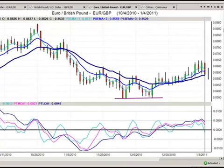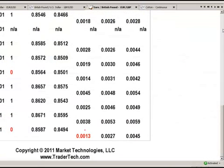Now again, we've been moving up steadily since about the beginning of December. Perfectly normal for this thing to correct lower. Now we can see here for tomorrow our predicted low is 84.94, our high is 85.87. The neural index is pointing down. We can see our short-term predicted differences has turned negative. However, the medium and the long term are still net positive.